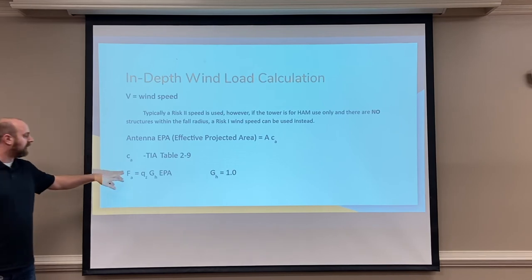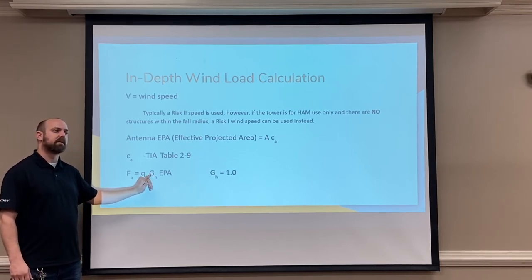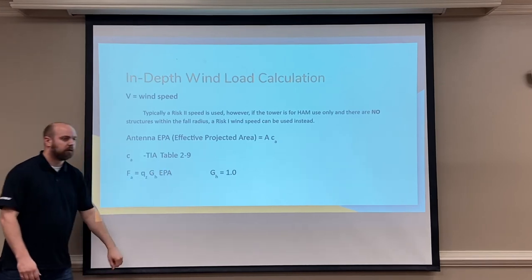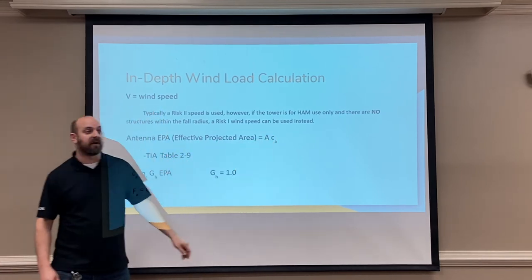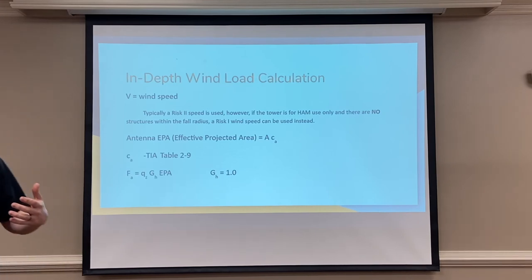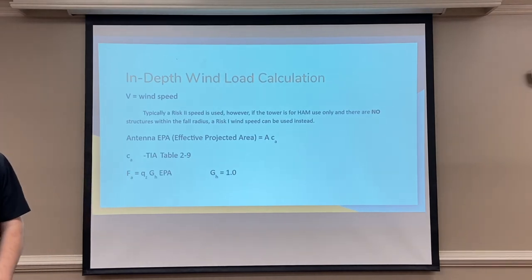So lastly, your final force is going to be your wind area, your G. I'm trying to remember what that one is. It's typically 1, but I forget what that factor is. And then your wind area, which is your area times your shape factor. If you really want to get into the weeds, you can really bring that area down. But as far as getting an idea of how much load you should expect from an antenna, the simplified version is going to be an easy way to go.